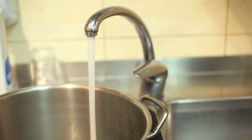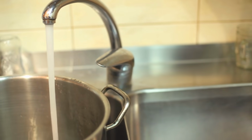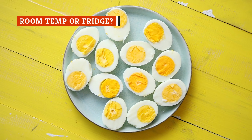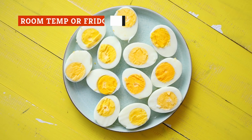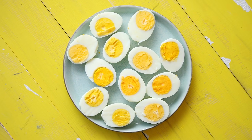After draining the hot water from the pot, refill it with cold water to stop the cooking process inside the shells. Whether hard-boiled, soft-boiled, or anywhere in between, eggs should never be left at room temperature for longer than 2 hours once they've been cooked.